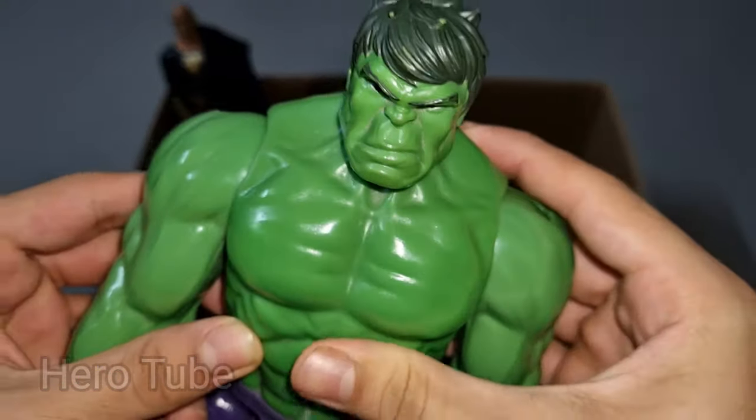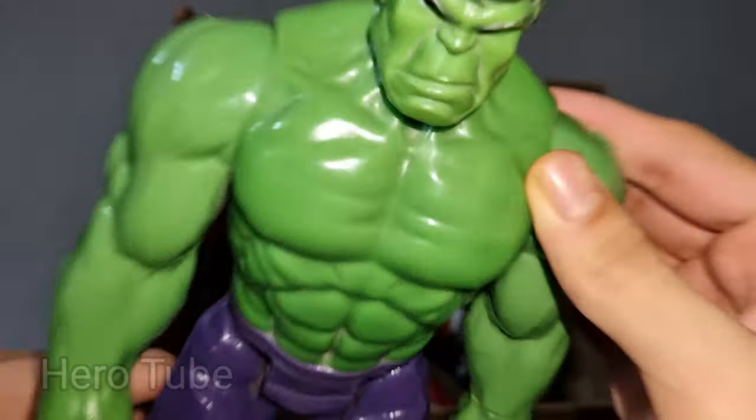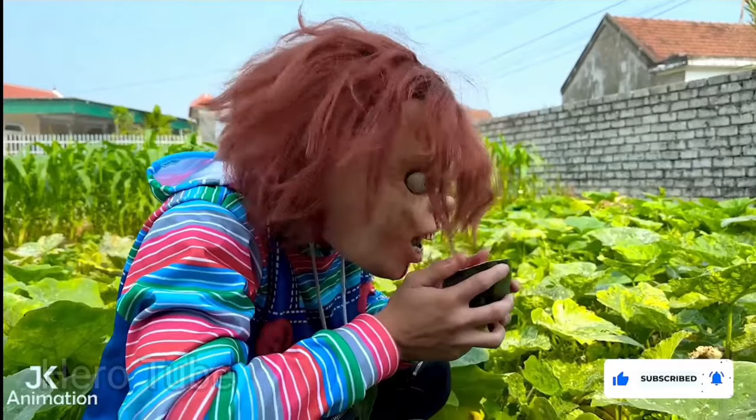Very powerful and super muscular green monster, guys. Wow, this is super powerful and really ranges superhero. This is a really cool looking green monster, incredible Black Hulk.